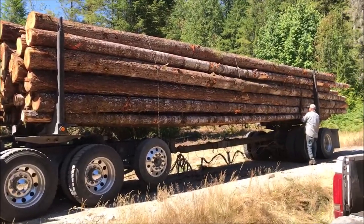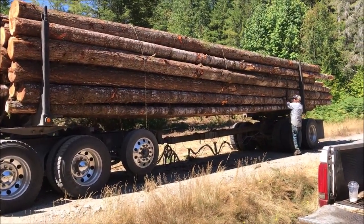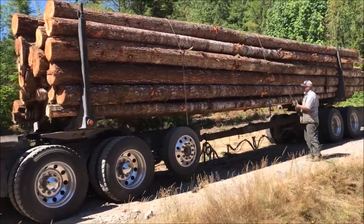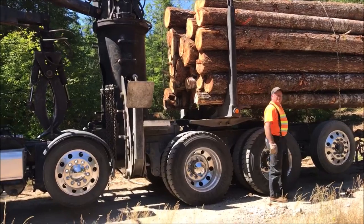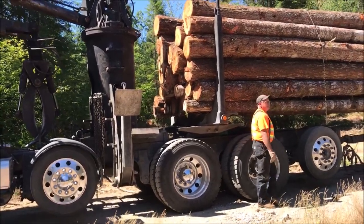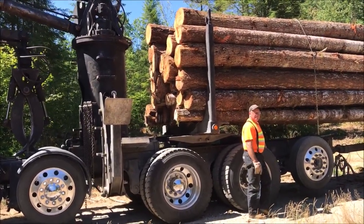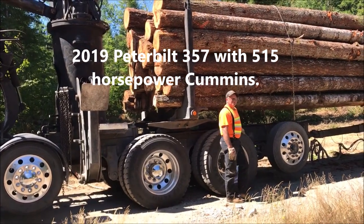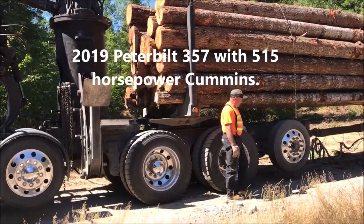So Quinn, do you get a discount when you put the wrappers on yourself? No, I get all my loggers trained. What kind of truck you got, Rick? 2019 Peterbilt. What model? 367. What kind of power you got in it? 565 Cummins. Cummins? Yeah. Nice.